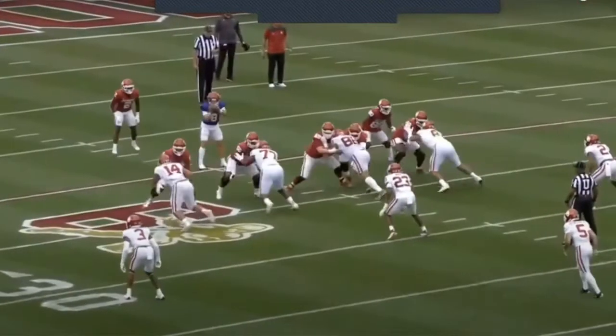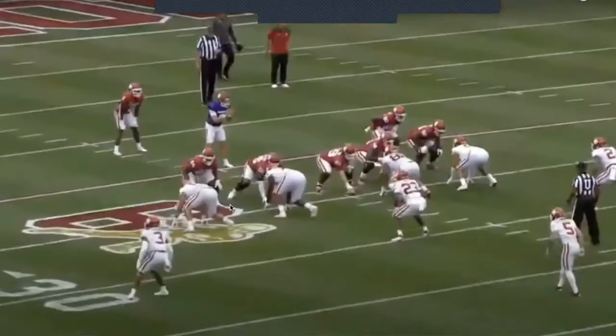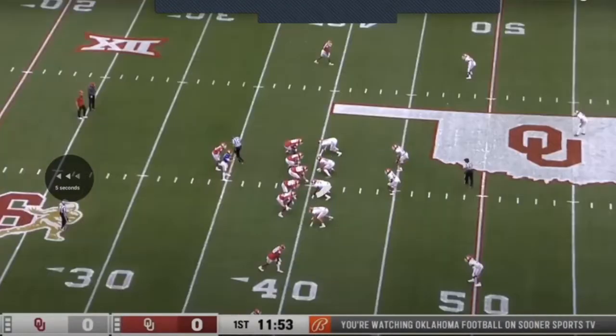Believe that looks like Wanya Morris. It is on the right side. That's really good from him on Reggie Grimes. Both tackles here do a really, really good job. So they're going to get up and go into the next play.